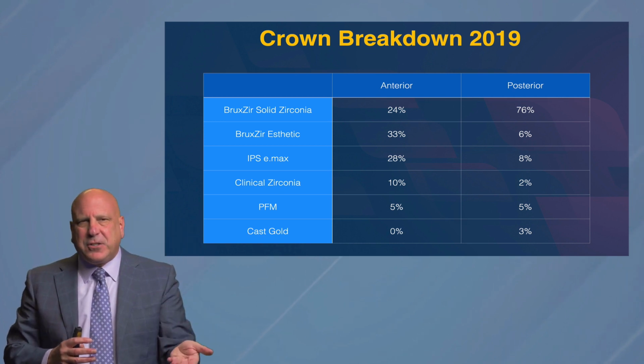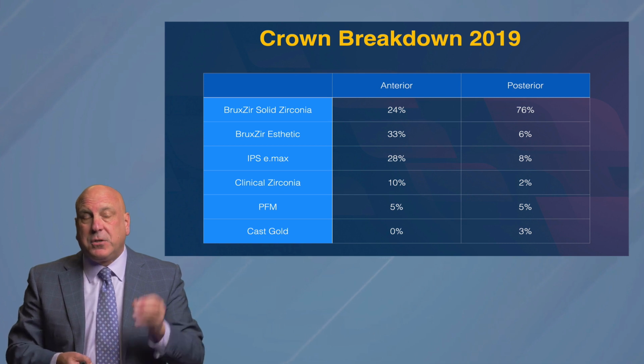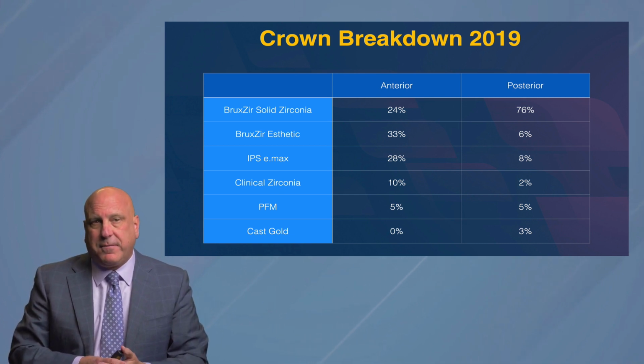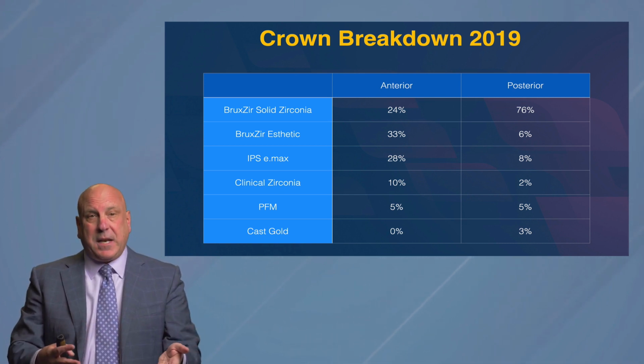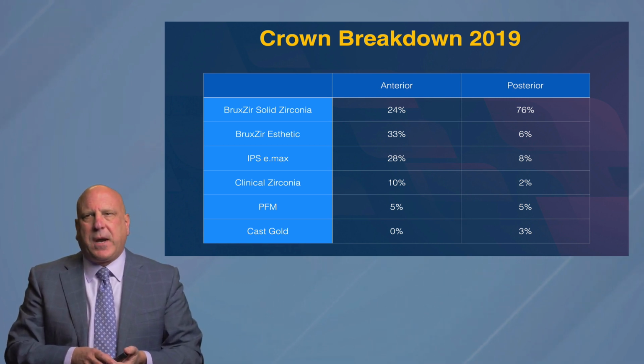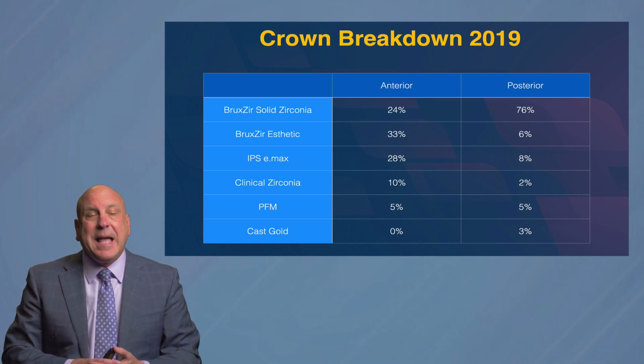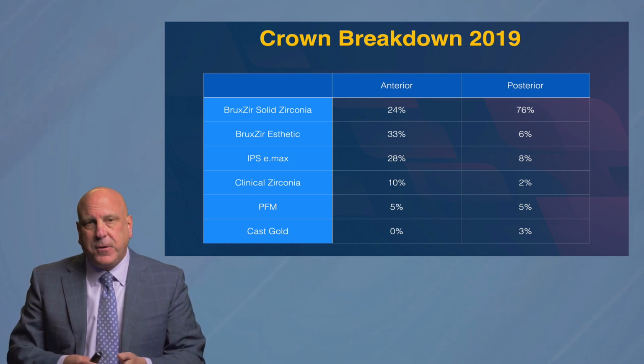Doesn't really have the flexural strength, as you'll see later, for molars unless it's bonded into place and you're definitely sure that you've reduced enough, and that's a big issue with dentists, making sure they reduce enough in the posterior. So 8% of the crowns that you see in the posterior that came through the lab were Emax, and again, that's fine if you reduce enough.